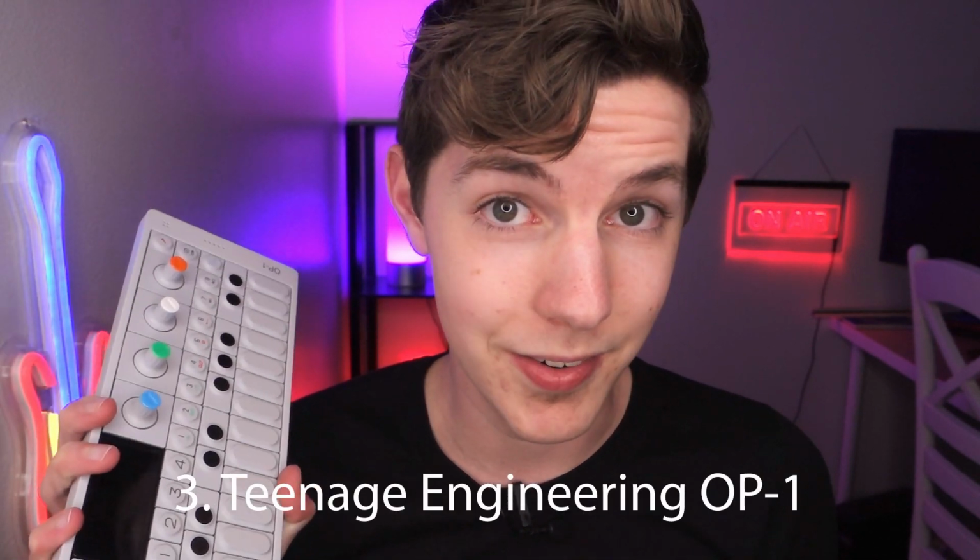Number three on my list will seem like a little bit of a flex, but bear in mind that I got this years ago. My third favorite piece of gear is the OP-1. This is the synth that got a lot of people in my generation of producers, including myself, interested in the world of physical synths and portable music making devices.